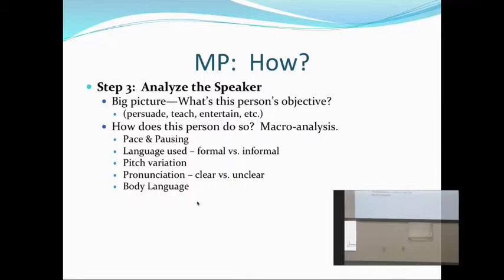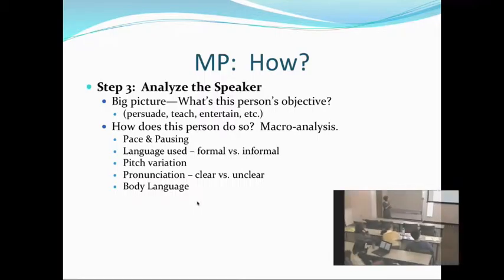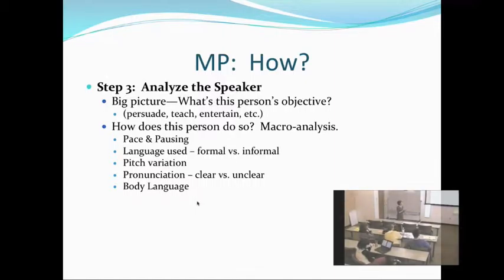So the next step is to go to a macro analysis: pace and pausing, level of formality of language, pitch variations, pronunciation, and body language. Okay, so we kind of talked about this already, right? Pace and pausing, as Shonda mentioned, she's using more pausing than maybe you would in a conversation in a coffee shop. Her language use, would you say it's more on the formal end or the informal end?